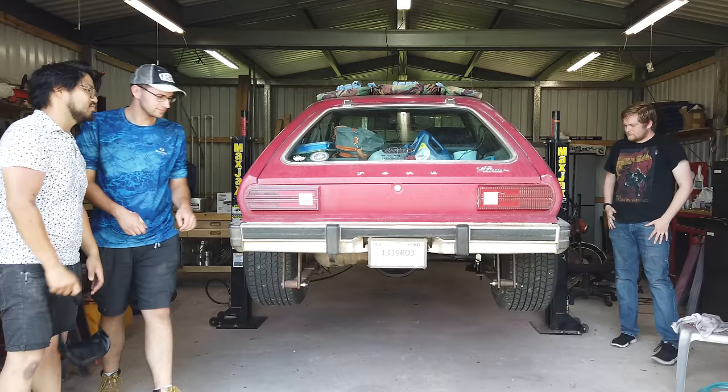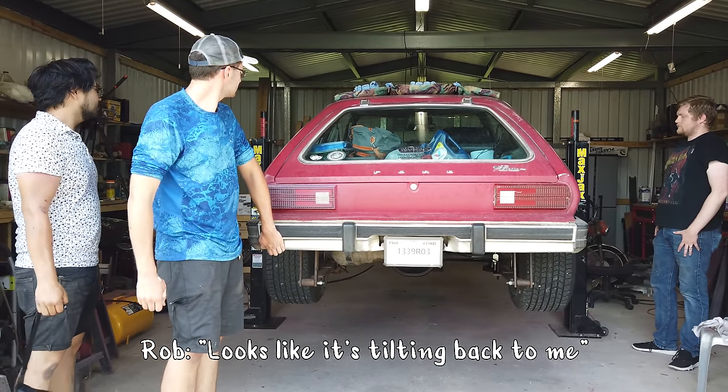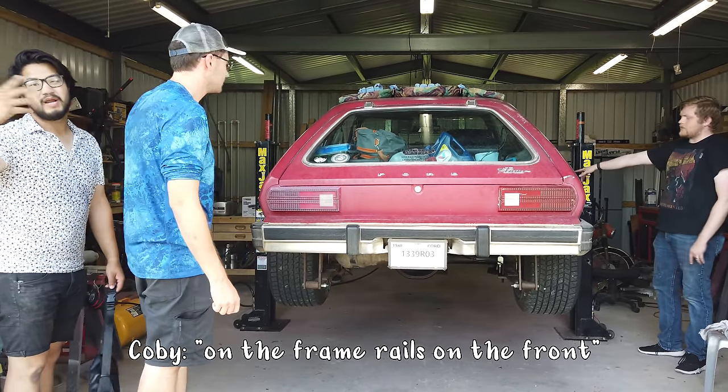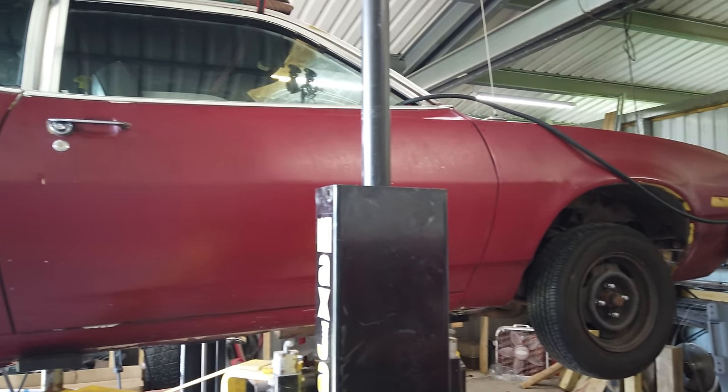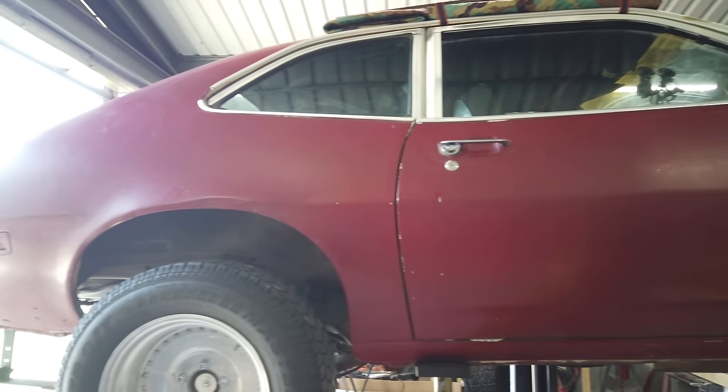You're braver than I am. It looks like it's tilting back to me. It is tilting back because it's on the rail. Frame rails on the front. It's not the most perfect solution, but it does seem sturdy and should be safe.